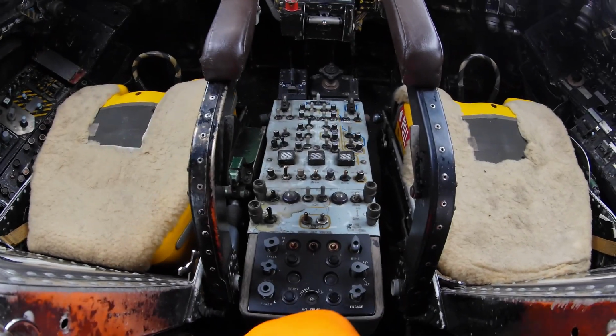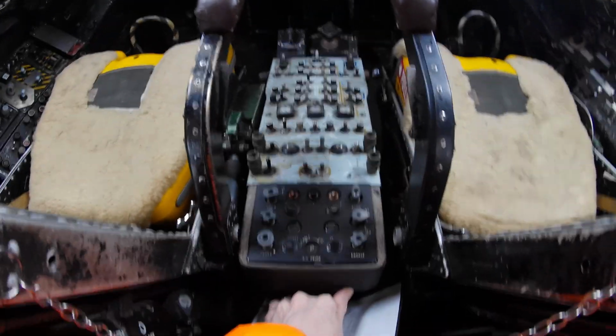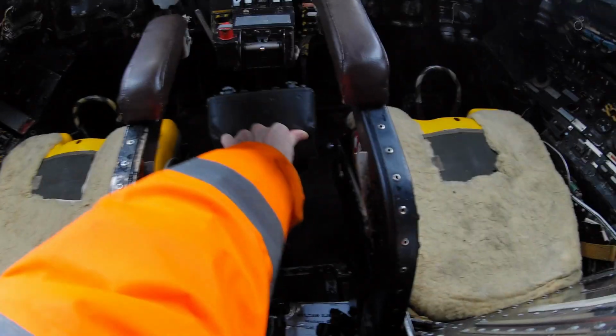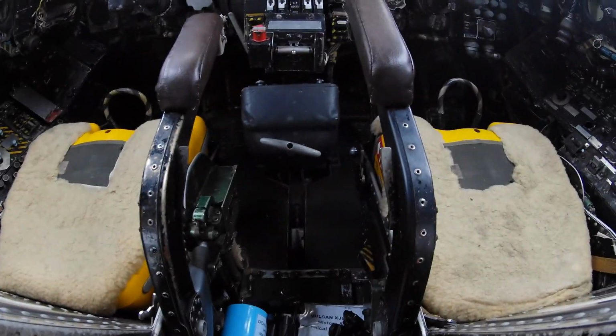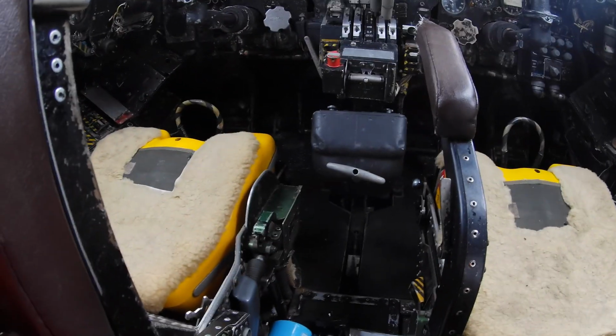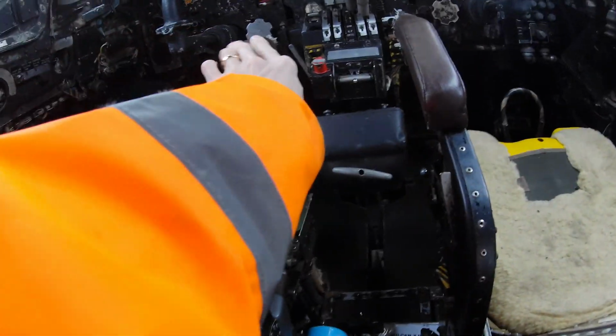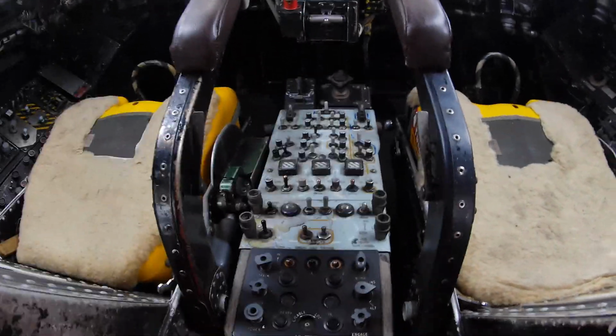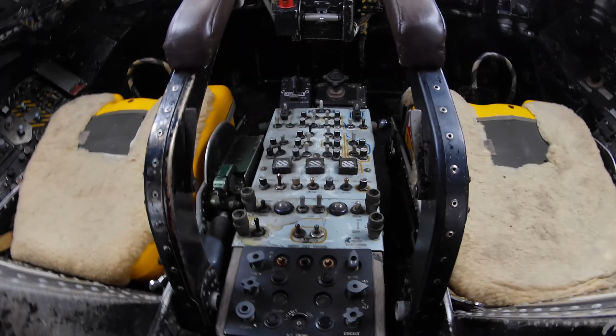The pilots can't actually access the aircraft with the fuel control panel where it is, so that stows forward, and then you can raise the handrails on either side of the seat, and that allows the pilots access to their section, and then the fuel control panel can stow back into position for its crucial role during the flight.